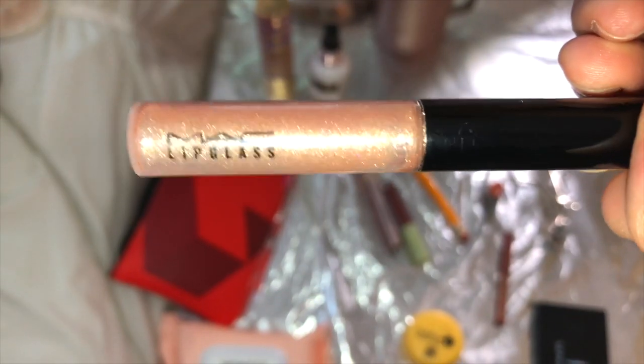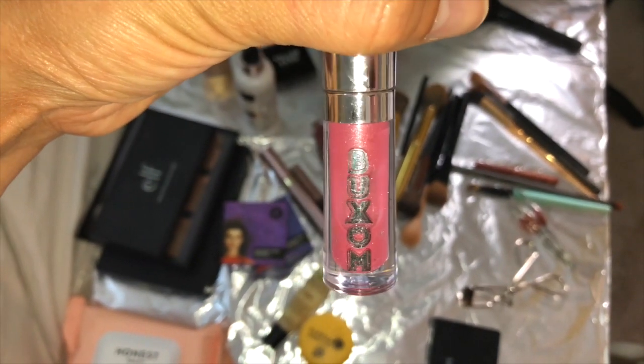I have a couple go-tos. So if I'm just doing a gloss, which I'm not going to do today, I really love the MAC lip gloss in the color Oh Baby. That's great. It's glittery, but it's kind of a neutral, natural looking color. I also like by Buxom, this color is called Claire. It's kind of a pinky glittery color, but it goes on, you know, like a gloss, so it's not going to be like a crazy pigment. I also like to put that on top of my lipstick.